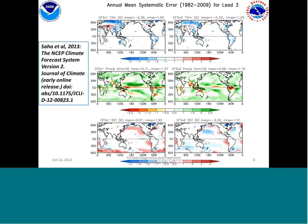All right, so here we have the annual mean systematic error over this period, and I've chosen lead 3, and I'll explain later why I chose lead 3. I put the paper here because this is one of the diagrams in the paper. V1 on the left, V2 on the right. You have 2-meter temperature on the top, precip in the middle, and SST on the bottom. What I'm showing here is just the systematic error. This is not really skill or anomaly correlation. This is just the climate of these systems.